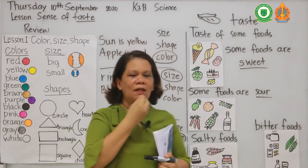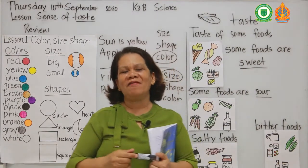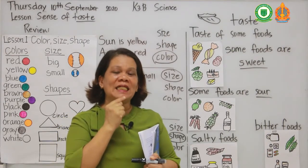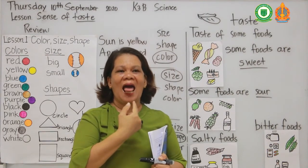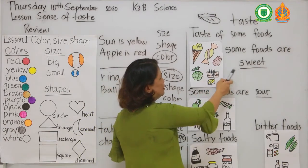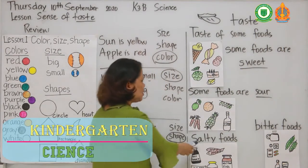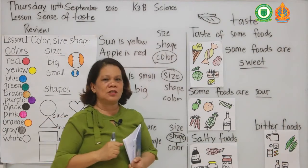Taste. Okay, what is taste? So we have different kinds of taste. Okay, and our tongue is in charge of tasting. Okay, our tongue here. Tongue. Okay, so tongue can taste sweet food. Tongue can taste sour food. Tongue can taste salty food. And tongue can taste bitter foods.